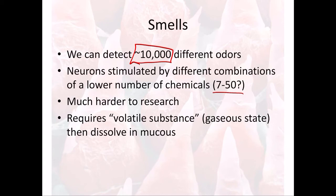What it requires for us to actually smell something is what's known as a volatile substance, which just means it's in its gaseous state. It's in the gas. It's turned into the air, right? And then it hits that mucus and dissolves, and then it can be sensed.